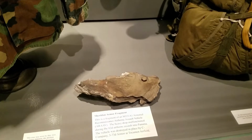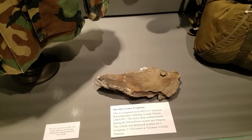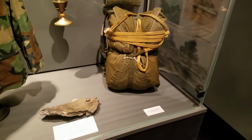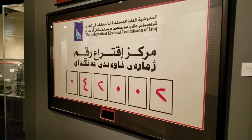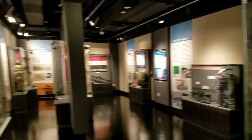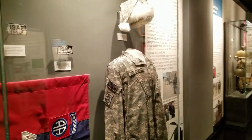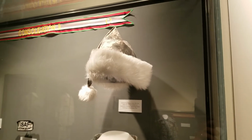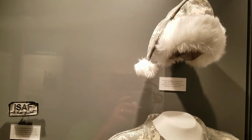Sheridan armor fragment. This is from a tank that was destroyed by the 73rd Armor Division in Panama. I think I got that right. This flag here was used to identify an Iraqi voting station that the division protected. Even Santa wore camouflage. So General Rodriguez wore this hat when he visited soldiers at the numerous forward operation bases working on Christmas Eve.